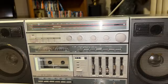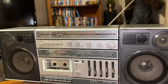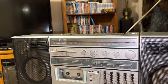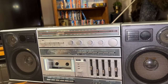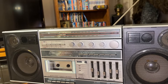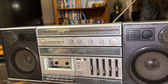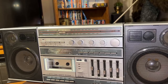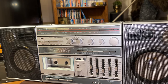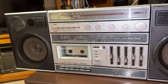In my opinion, GE went out with a bang with this model here. I mean, 1985, they just did it. Made a kick-ass unit, and then, unfortunately, that was it. I'm well aware there's a couple of other extremely rare models from the same time frame, especially the $600 one with the CD player only, but I'm not familiar with that one, so I can't comment too much on it. But either way, this unit here, wow.